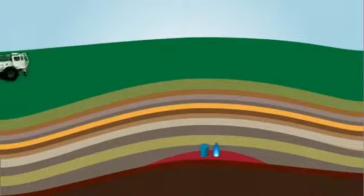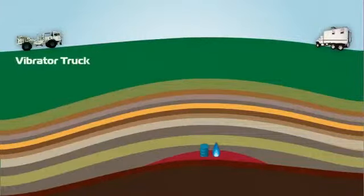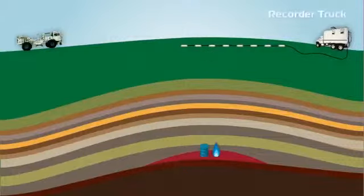When you want to know if oil and gas deposits are in a particular area, geophysical companies bring large trucks that have big vibrators on them. Most of the time, this is what generates the acoustic energy or vibration. They use geophones, or very sensitive seismic microphones, to hear the reflected sounds, but sometimes they set off small buried charges. They set many geophones on the ground in a line, and they are attached to a recorder inside another truck.